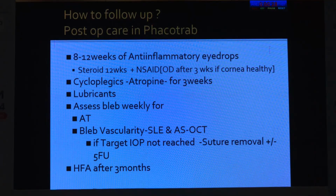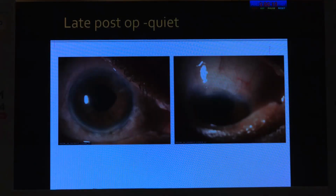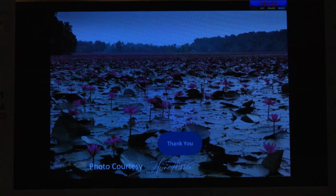Post-op care: 8 to 12 weeks of anti-inflammatory steroids, as well as NSAID, which should be started after a few weeks. Cycloplegics are a must, atropine for 3 weeks or more if needed. Lubricants, assess the bleb as needed by applanation tonometry, and bleb vascularity can be judged by SLE and by ASOCT. We want a bleb which is going as far as this bed of lilies and is shallow.